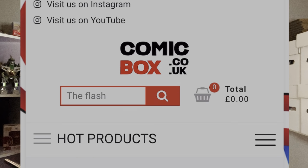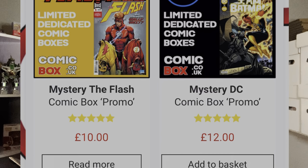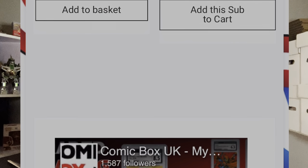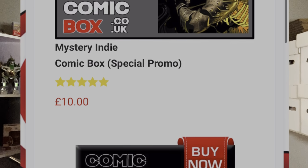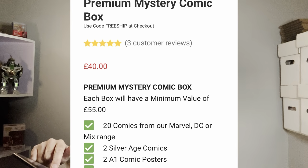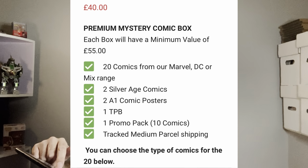So the website itself is called comicbox.co.uk and they do various boxes on here from Marvel, DC, indie and mixes, and they do graded boxes as well and graded comics. Now, the one I've got today is the Premium Mystery Comic Box, and it's £40.